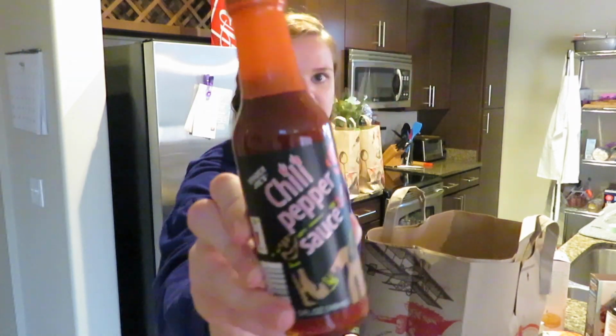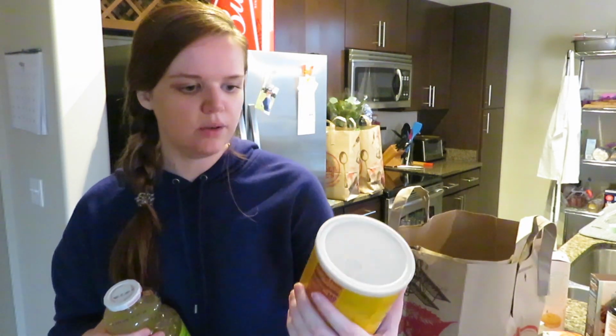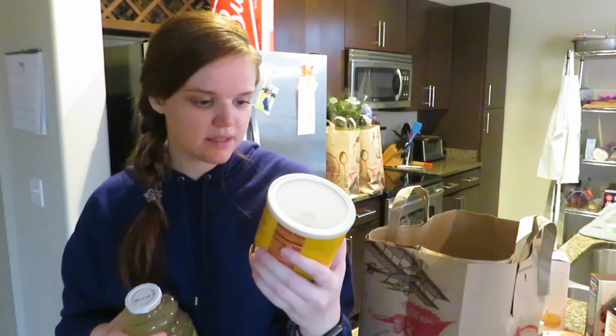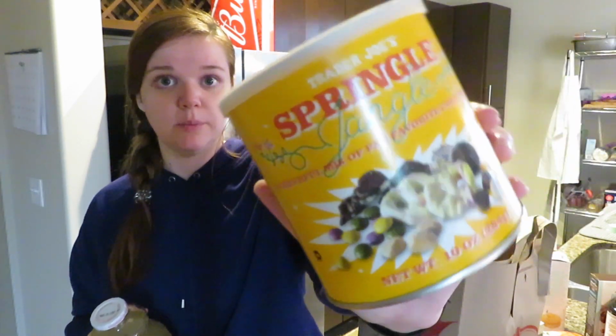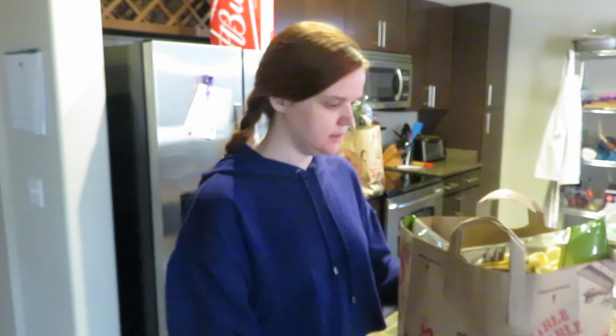Also, I got this spicy chili pepper sauce I'm going to be using in a recipe at some point. And the last two items in this bag are two things I'm going to be trying in the taste test. So this is the Sprinkle Jangle. It's basically a cheerful mix of fan favorite candy treats. Basically a bunch of chocolate and random stuff in here, pretzels, stuff like that. Figured it'd be good to try, and it was in the new section, so I figured we'd try it out. As well as this jalapeno limeade. Jalapeno is clearly a theme in this haul, but I saw that this is really good to make margaritas with, so I definitely want to try that out. And we've made it halfway through to bag number 3.